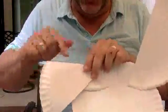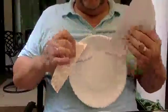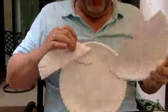Now it's a little wide for a floppy ear. If you're going to do the floppy ear, I would suggest maybe cutting it. There you go. In fact, this is a very, very wide ear. I might even cut this one out too.